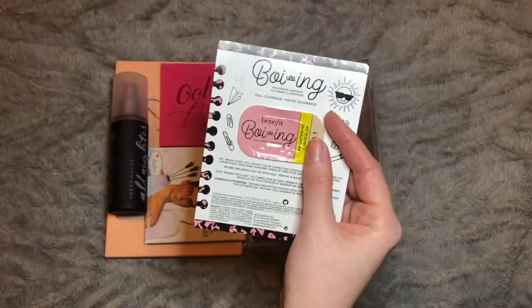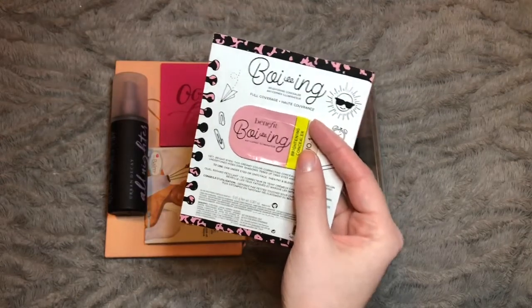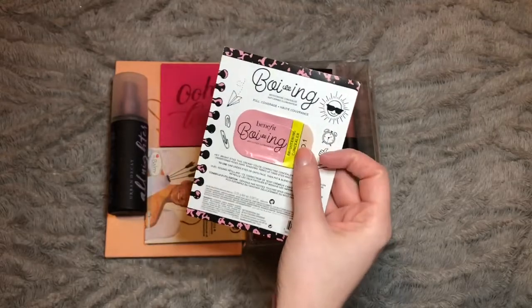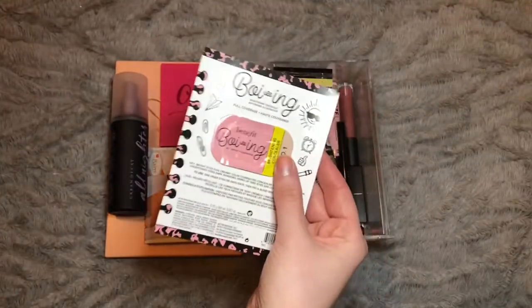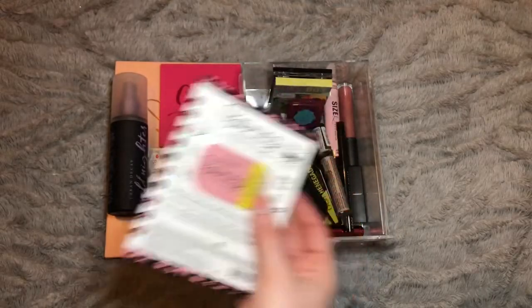So I wouldn't purchase a full size, but I would be tempted to, when it comes around to picking next month's Pick and Mix Me Feeling Unique samples, get another one of these so that I can travel with it, save me taking another concealer. But I've not decided what to do with that yet. But it's a good concealer, just not perfect for me again.